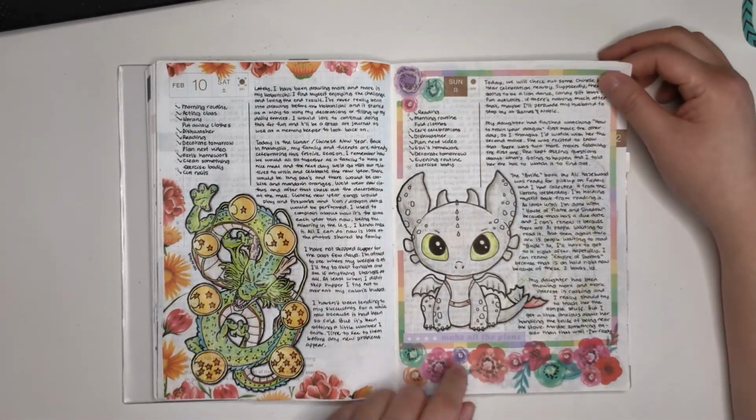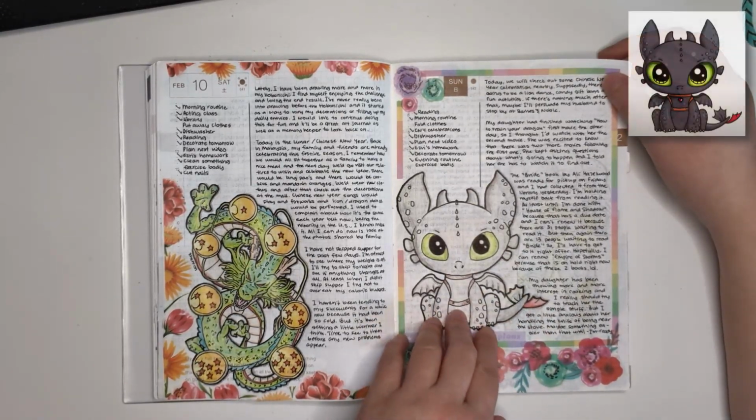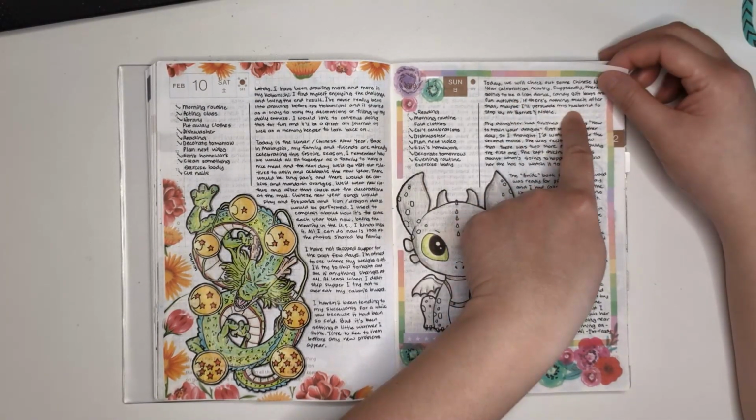For this day, after the dragon from the previous day, I decided to go for something simple and cute. I drew Toothless from How to Train Your Dragon. I followed a drawing tutorial online for this one. Here I wrote about checking out a nearby Lunar New Year celebration.